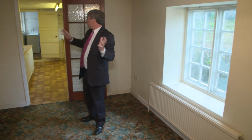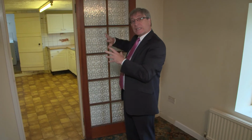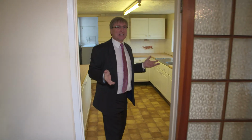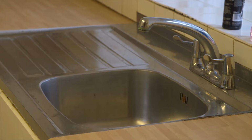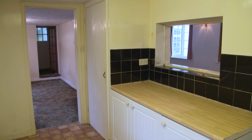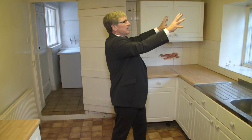And coming around this way, we'd go into the kitchen at the moment, and again, I think this might be an area where we would knock through and expand that out back as well. It's pretty dated, as you can see. It's probably been here for the last 20, 25, 30 years, although it's been cleaned up a bit since the last people were here, it really needs replacing. But a big extension on the back would make this into something really special and go with the size and the location of the property.